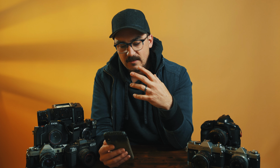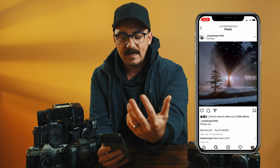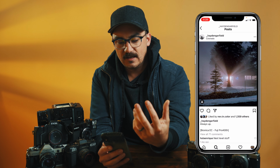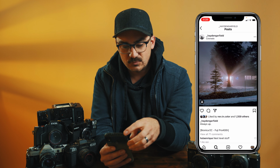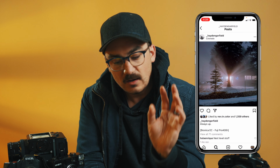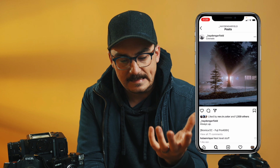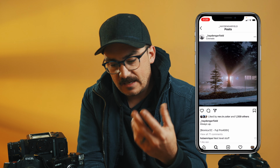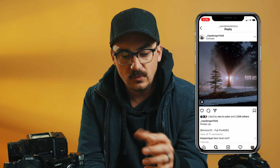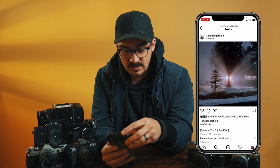So the actual subject of this is that light, but it's far back. It's behind the tree. It's behind this tree in the foreground as well. It's really cool. And also another awesome thing about film is it's not really blown out. That light isn't really blown out behind the tree either. You can kind of see into the house a little bit. Really cool, awesome control of light. And also all of his other images are awesome. You should go check them out.